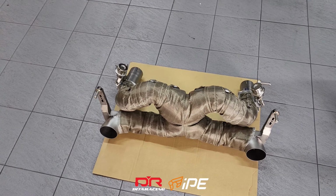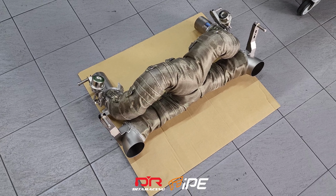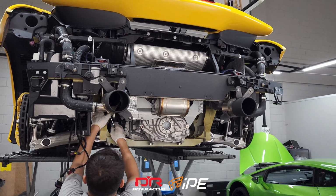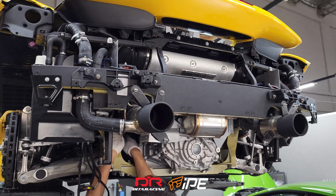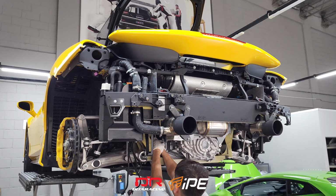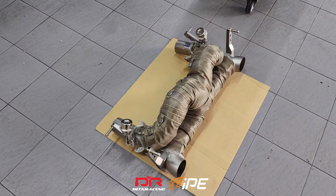catback. So this titanium catback system weighs at around 8.8 kilograms, while the stock muffler weighs at around 10.8 kilograms. So there's roughly a 2 kilograms of weight reduction by replacing only the muffler alone.